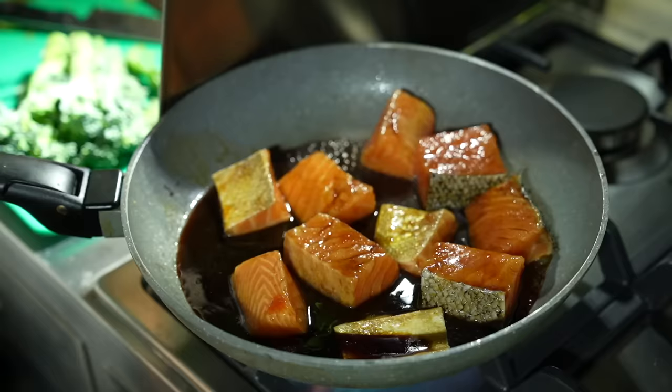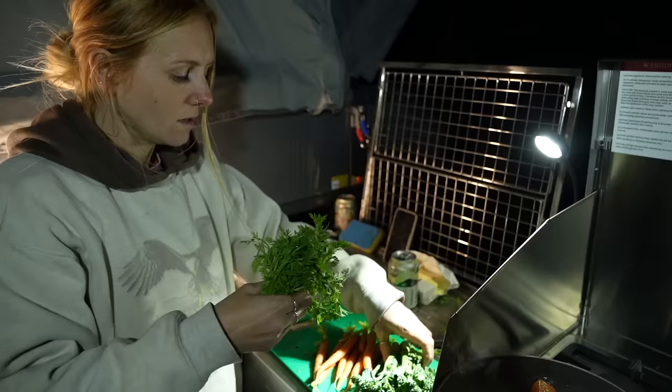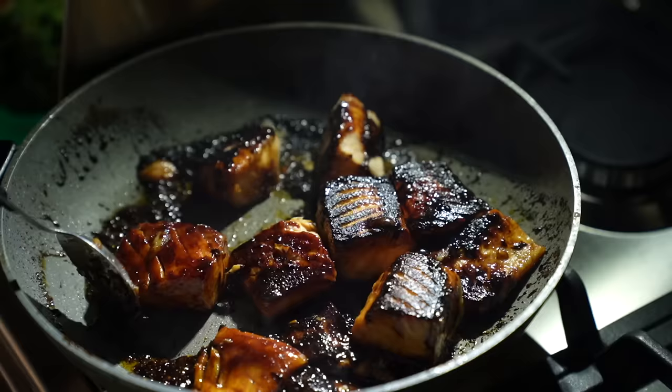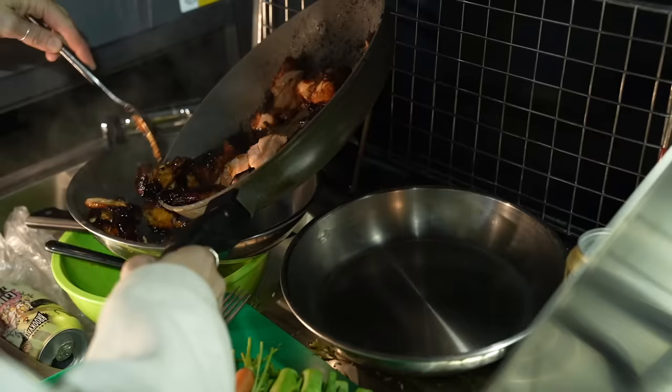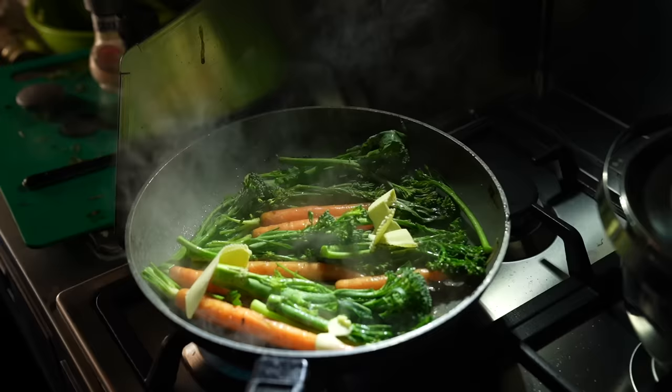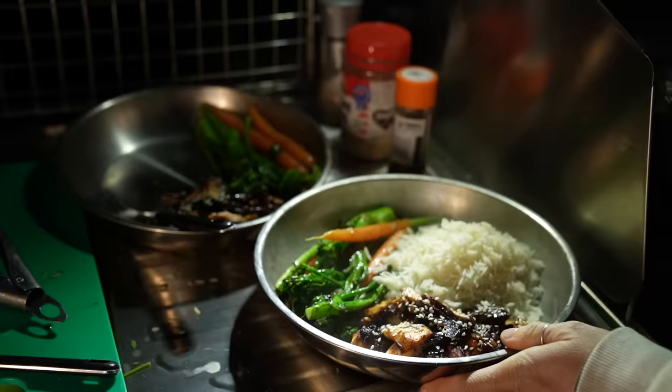While that cooks, you prepare your vegetables. Broccolini and baby carrots. Dinner is served. Looks bloody delicious. Thanks for dinner, Master Chef over there. We're gonna eat it in the OP2 with the diesel heater going, because it's nice and warm in here and it's much easier with Zeph.